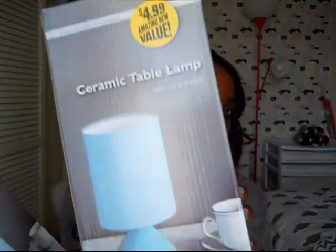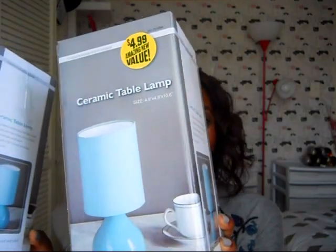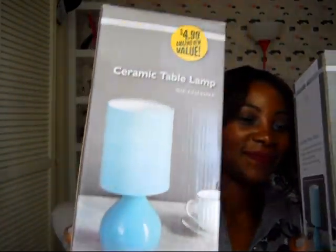It's a ceramic lamp and it says $4.99, that's the price, and I actually got two, this one and this one. I'll put them on my nightstand. I think they had other colors. The other colors were red and this one, but I was gravitating towards this one, so I got two of those. I think it's a steal, so you should run and grab this for $4.99. You can't beat this.